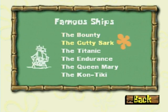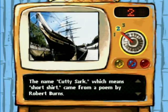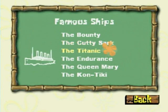The Cutty Sark. The Cutty Sark was a British clipper ship of the late 19th century. The name Cutty Sark, which means short shirt, came from a poem by Robert Burns. The Cutty Sark had her first voyage to Shanghai in 1870.